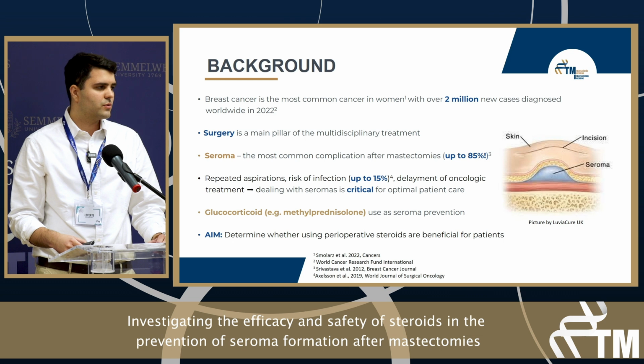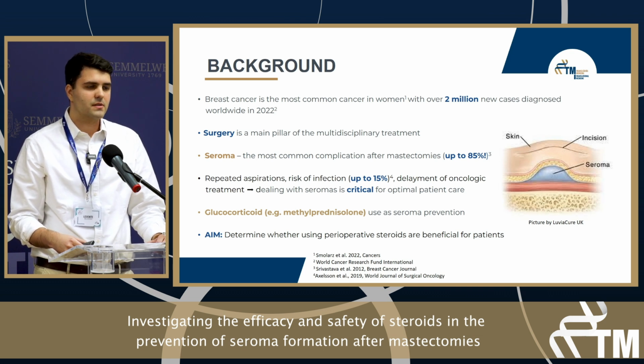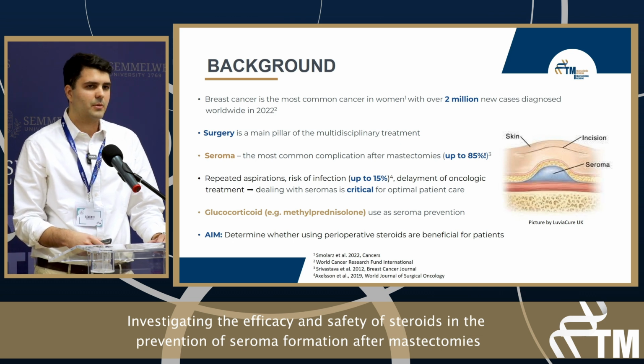There were many strategies used and tried to reduce seroma formation after mastectomies, such as quilting sutures and fibrin glues, but in this project, we will focus on the use of glucocorticoids as the prevention method. Our aim is to determine whether using perioperative steroids is beneficial for our patients.